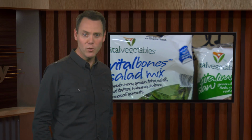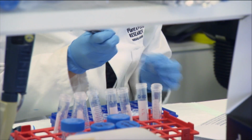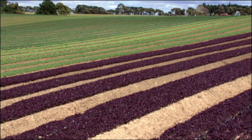Vital Vegetables is a new range of vegetable products launched in 2012 that contain naturally high levels of nutrients essential for good health. Scientists at Plant and Food Research in New Zealand and the Department of Primary Industries in Australia have spent 10 years researching and developing various cultivars which are then produced by selected growers.